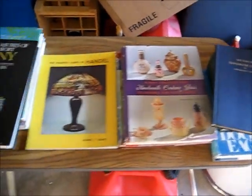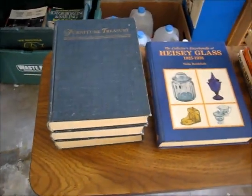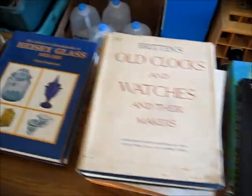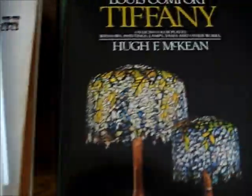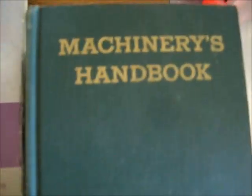Okay, here we have the books that we bought today. In that $100, we paid about $21 for these books. And the research indicates that I should be able to get between $200 and $300. A lot of good antique reference. You got Nutting's Furniture Treasury, Heisey Glass, a big lot of old clocks and watches, Tiffany books, Handel, History of Glass, another history, Machinery's Handbook.